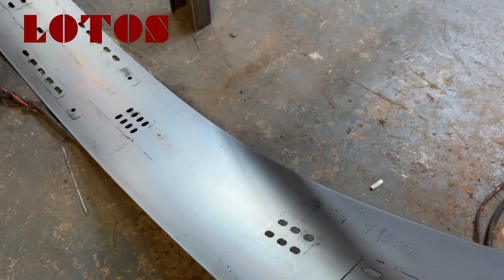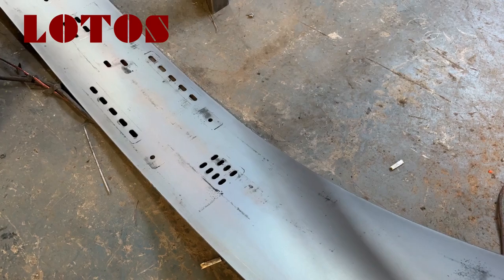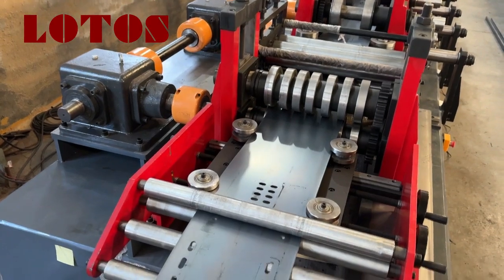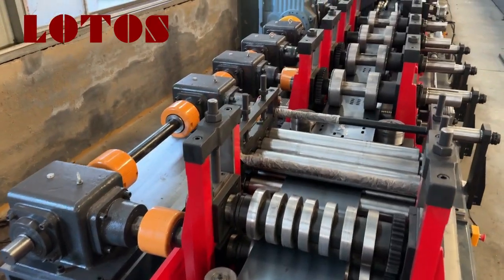Roll forming machines for solar mounting structures support a variety of hole types, each tailored for specific installation needs. Round holes, standard for bolt and fastener insertion. Oval slotted holes allow positional adjustment during installation to accommodate misalignment.